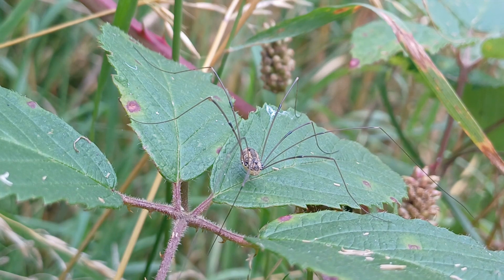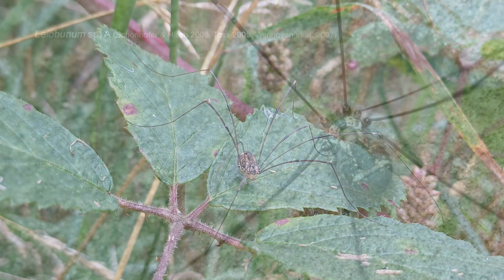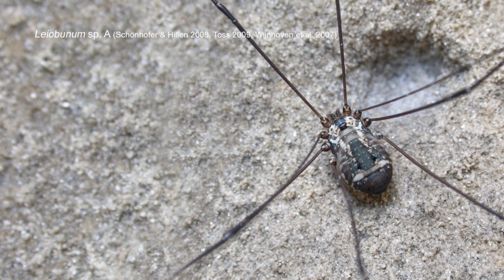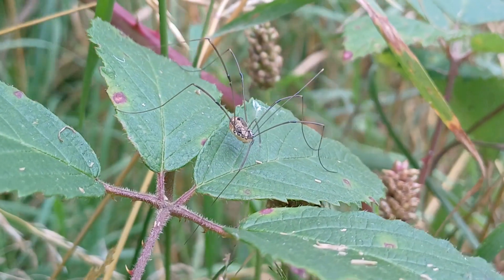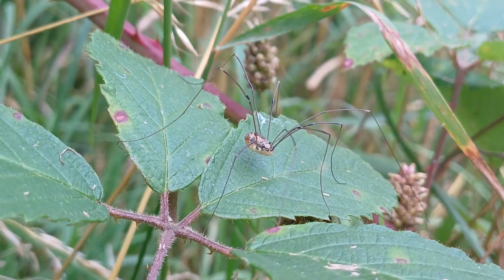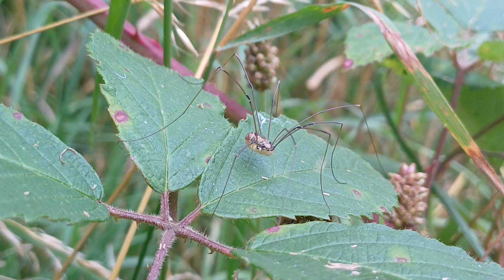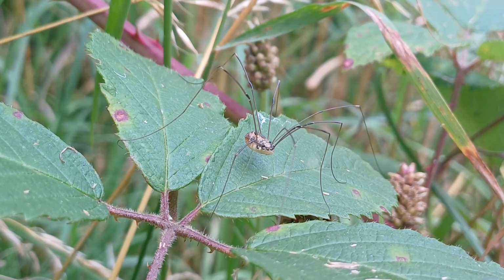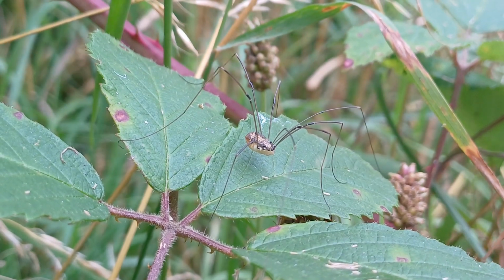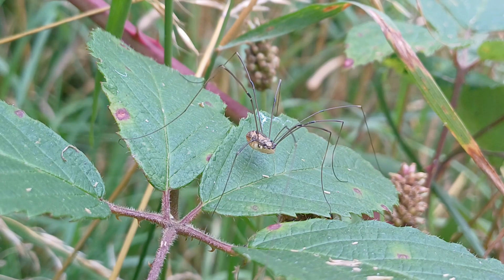Now, I typically mention another Leiobunum, an unnamed Leiobunum, and that's Leiobunum species A. However, Leiobunum species A is very much a harvestman of walls and buildings, and although this species, Leiobunum rotundum, used to occur in fairly good aggregations under the former buildings at the old Sherwood Forest Visitor Centre, Dillis and I used to record quite high numbers of these, but that's long gone now. The old visitor centre has been replaced by a new building which doesn't have the same effect and attraction as the old one did. But this is a very common harvestman.